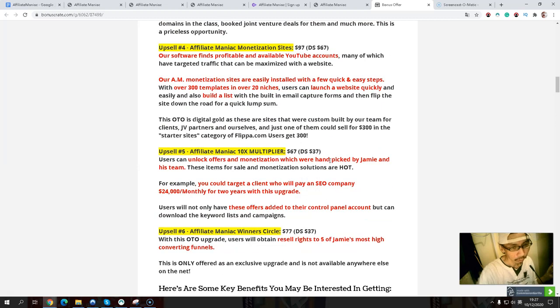Upsell number 5, you will get 10x multiplier $67 with downsell $37. You will unlock alpha and monetization handpicked by Jimmy and his team. And also you will have a monetization solution that is very hot.